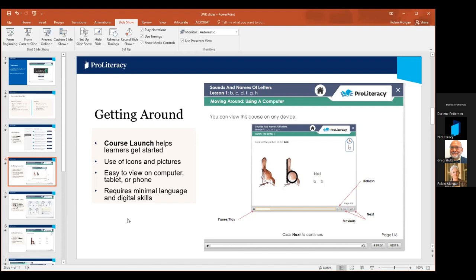These lessons are also easy to view. I mentioned computer, tablet, or phone. They do scale. If they're using a smaller device, the whole screen is going to scale to fit, meaning there's not going to be a lot of excessive scrolling because half of the text or half of the screen is hidden and they have to move around to see it. It's all going to be visible right on their screen. For obvious reasons, because we're just teaching people letter sounds, names, and keywords, we wanted to create a course that required minimal language and digital skills so it would be as simple as possible.